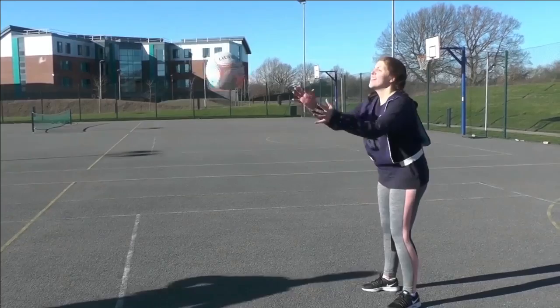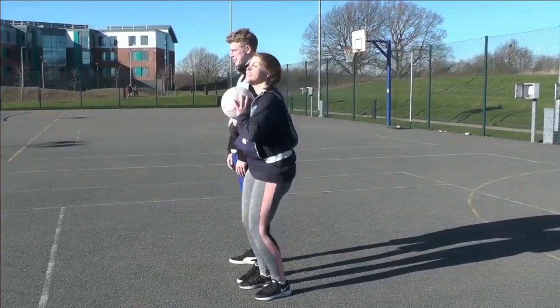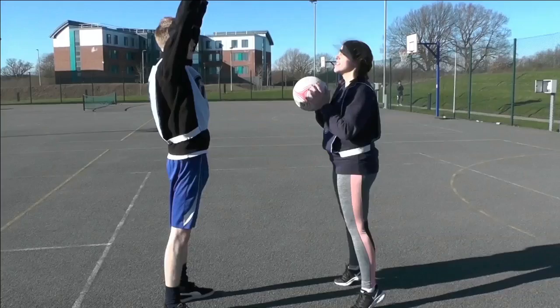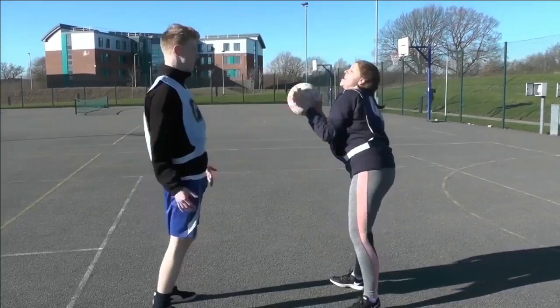Four, you can't go wrestling the ball off of other players. Netball is a non-contact sport, and any physical interaction, accidental or deliberate, will result in a penalty pass to the other team. Five, you also have to maintain a three-foot distance between you and the leading foot of the player you are marking who is in possession of the ball. Failure to do so will be called as an obstruction and result in a penalty pass to the opposing team.